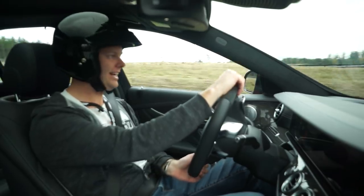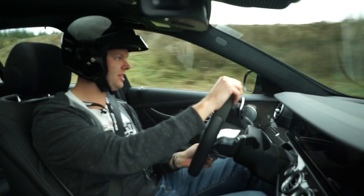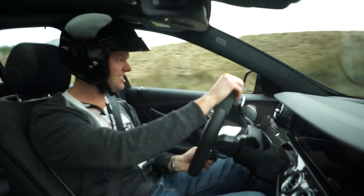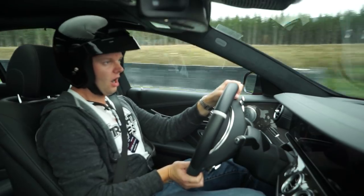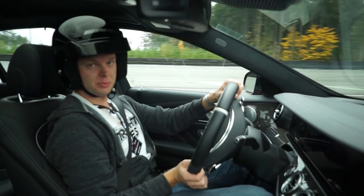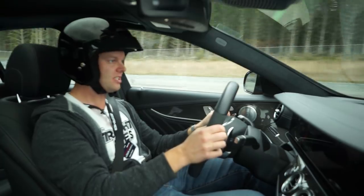AMG has every manufacturer beat hands down for exhaust sound. An exhaust sound is what makes a sports car. I need to hear it and it sounds so good. So it's definitely between the GTR and this for me. Oh yes, that exhaust sound. I'm sorry I keep talking about the exhaust sound, but this is AMG. They are about the exhaust.